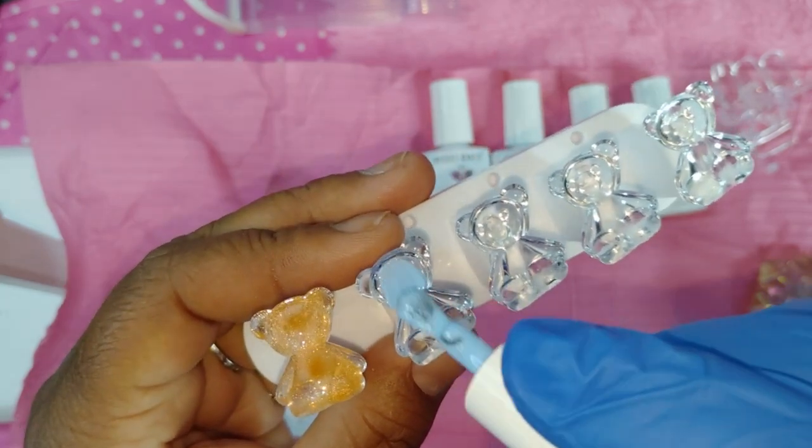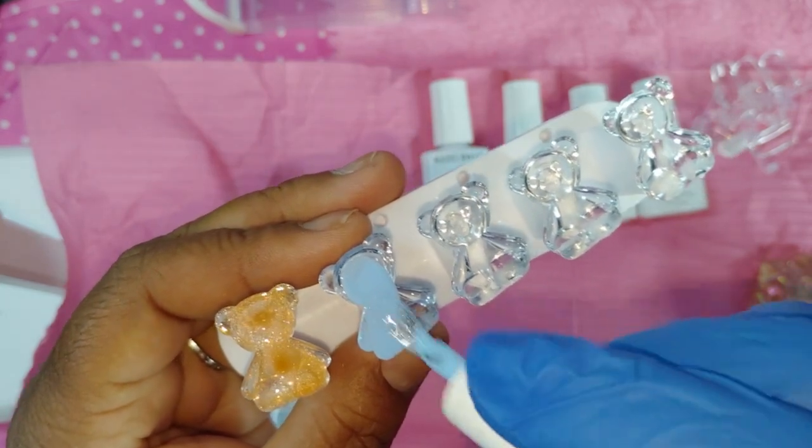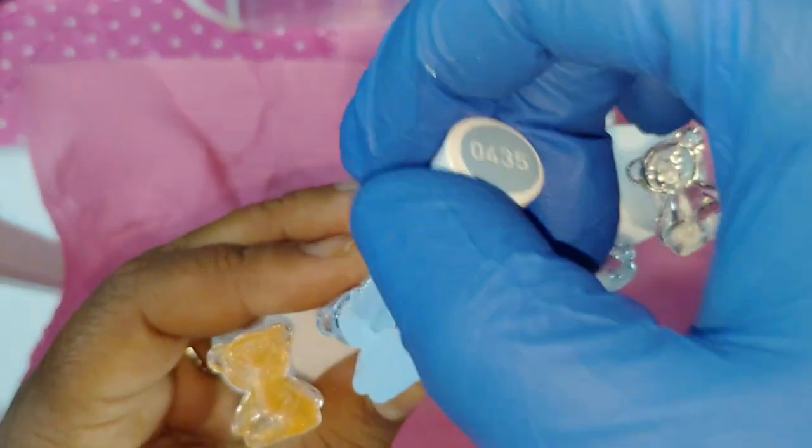This is 0435. Ooh, more creamy. Might be a one coater.